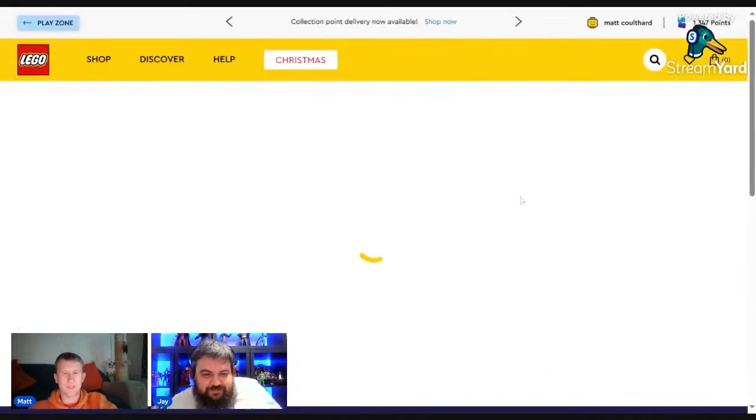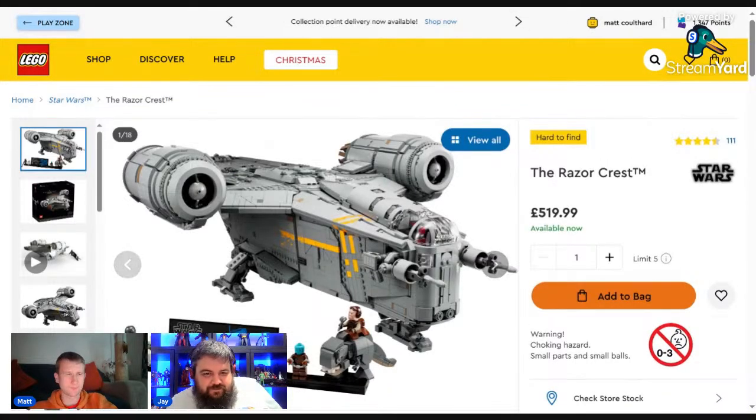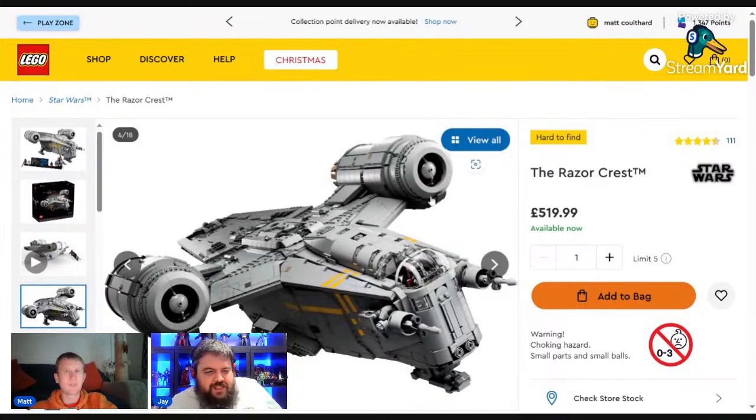And the Razor Crest is in the 400s now. Wasn't it 380 in one sale I saw once? Yeah, it's just popped up now actually for me. Look, it's 415 in the John Lewis sale. It's because John Lewis had 25% off, and now they've got 20% off. So there's your extra 30 quid.